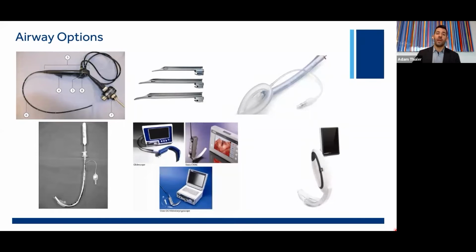Then you have the Miller blade on the top. Then you also have Macintosh blades too. Then you have LMAs, lots of different options with LMAs on the top right. And then we have different video laryngoscopies that have been around for different purposes, from the GlideScope coming around in 2001 into others like the CMAC and the Storz and the McGrath.